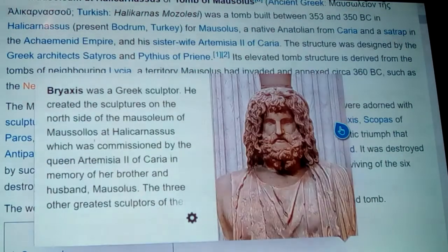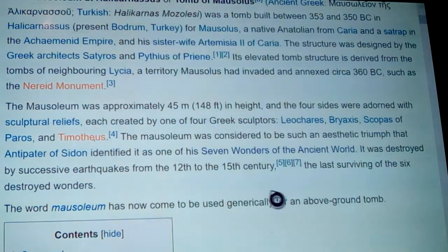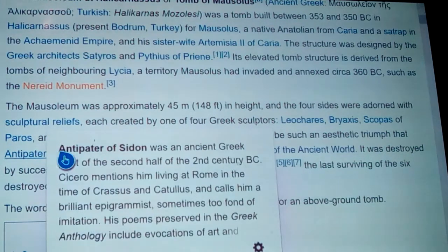Bryaxis, he was the one who actually made the Serapis that we're so famously known for, that's actually the head of Zeus trapped inside of it and made to be a Jesus form. Here's a Jesus 2.1 form, if you will. And Scopas, but most of his stuff is all worn away, but he's famous for a copper statue of Aphrodite and the head of the goddess Hygieia, who was the daughter of Asclepius himself, and so on, and Antipater of Sidon. Sidon, like Poseidon, yeah, that goes with that.